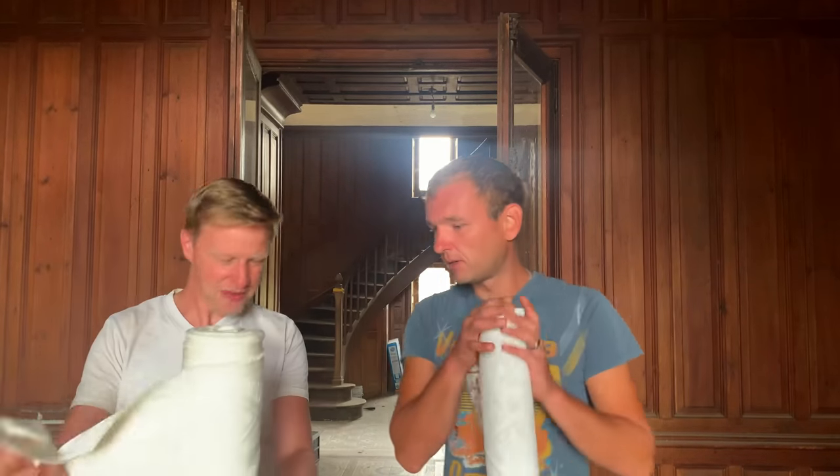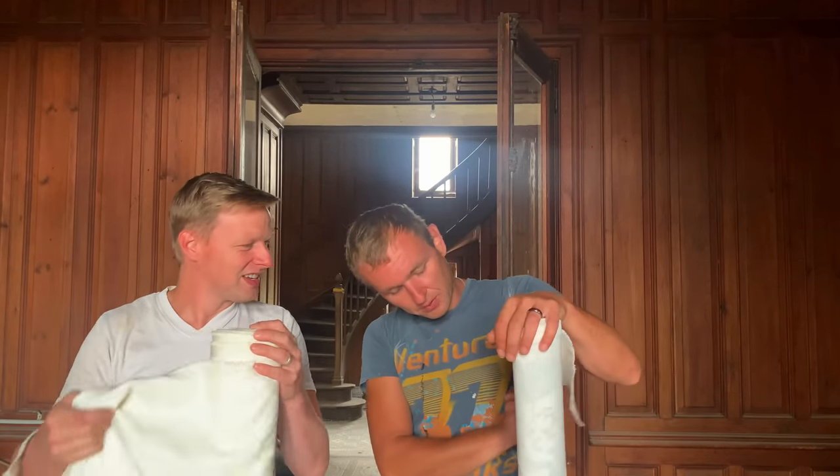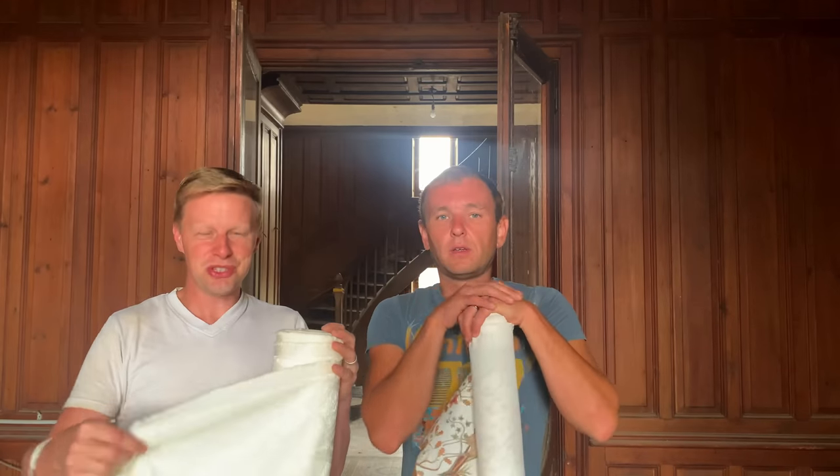That'd be nice. Lovely. I love that one though. So we're just sorting out some of the fabrics for what we'll use on the third floor.